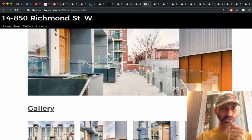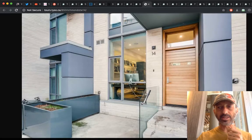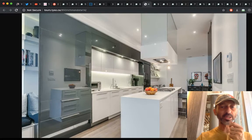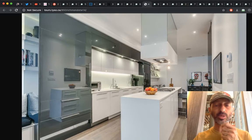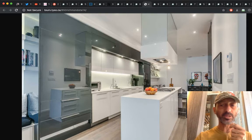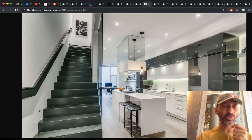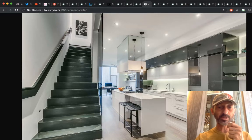All right, so we got crisp pictures here. You can really get a good idea of what this unit looks like. Well modernized kitchen. A lot of the downtown townhouses look somewhat like this because they tend to be slightly narrower, so the kitchens are all built in. So that's the solution. And of course, that's where the kitchen is, you usually find it's a classic design for a townhouse. It just works best with these kinds of spaces.